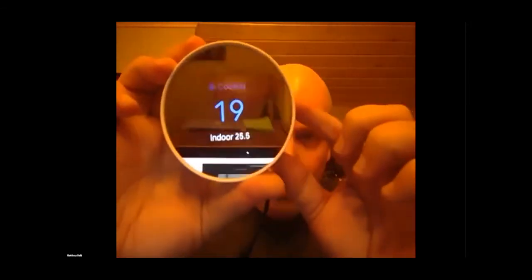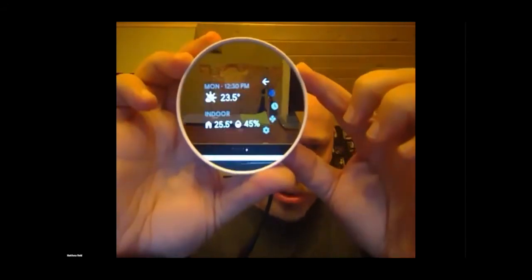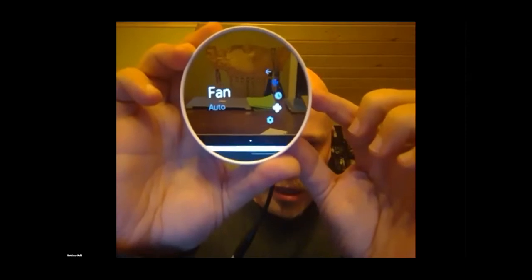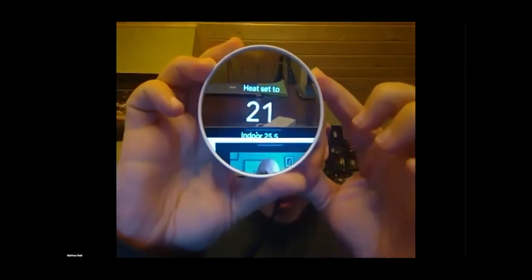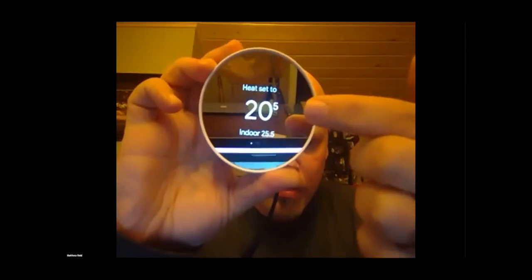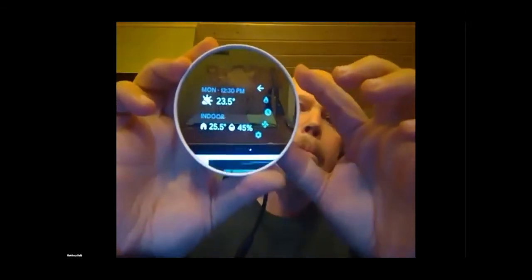I've been practicing, so we'll see if I can do it here. We get into our settings, our modes, heat and cool. We can turn our fan on and off, but I'm just going to play around with the modes. You go up to heat. It's really tricky to do from behind, but I think I'm doing okay. You just slide it up and down to change your heat, and it shows you the temperature, time to temperature, everything you want to see.